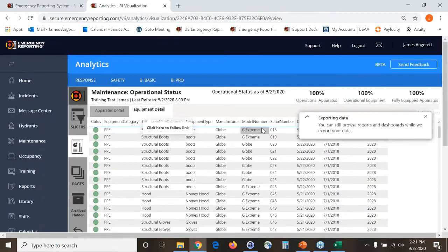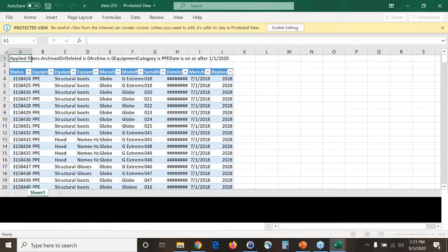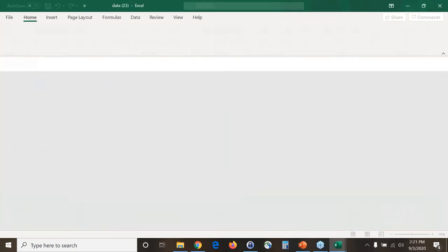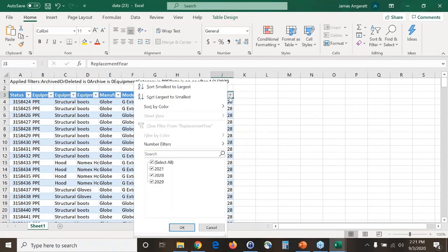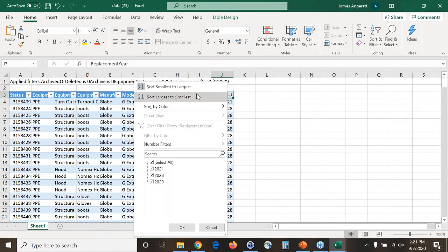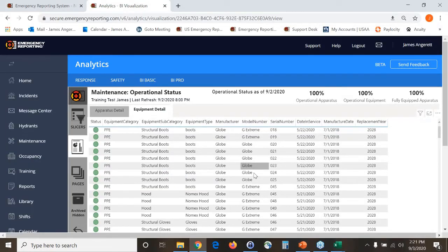For example, if you just wanted to come through and set what the expiration date is for the gear that you have set up, you can come in here and look at the replacement dates and set them in accordance with what you want. Okay? That's the nice part about how that's built out, that it gives you the ability to sort those already.